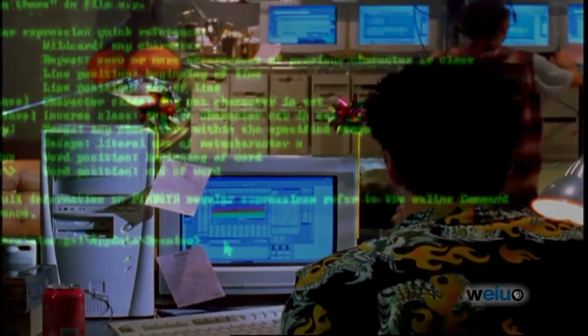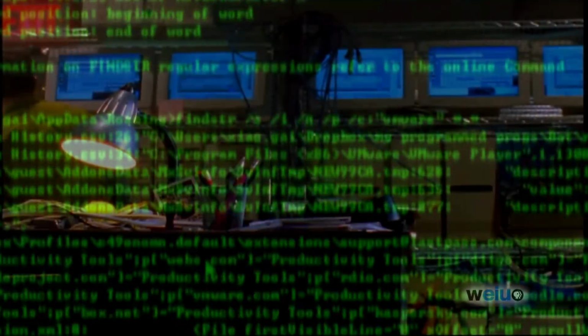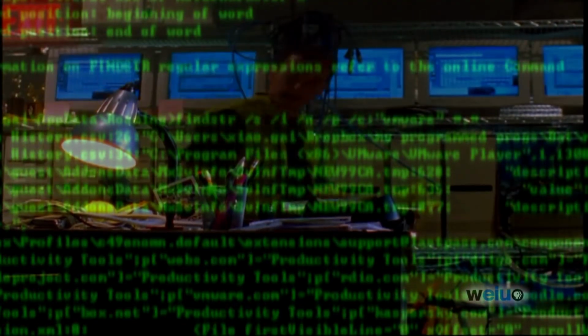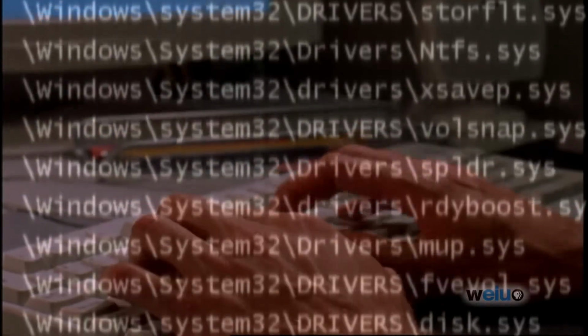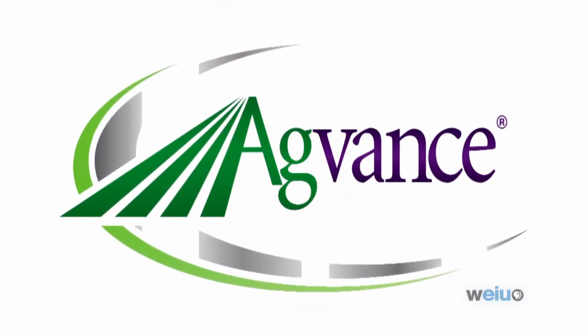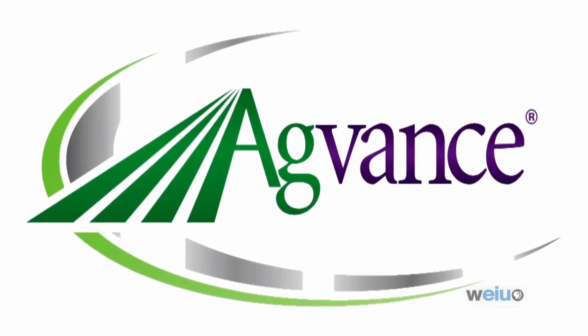Y2K was starting to raise its head, and any software systems that were out there, including ours, were not geared up for the Y2K. So we began to rewrite our software. At that time, it was written in DOS, and we were converting it to Windows to address the Y2K concerns and really bring a whole new look and feel to the software, reinventing with current technologies. Agvance was the brand name that we used for our Windows-based product, and that's when Agvance was born.